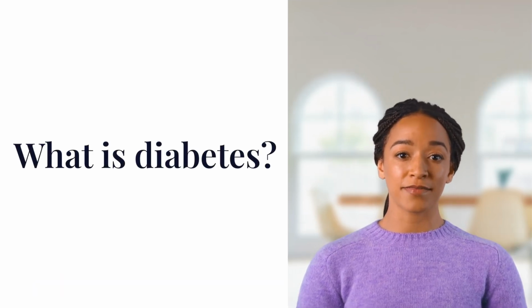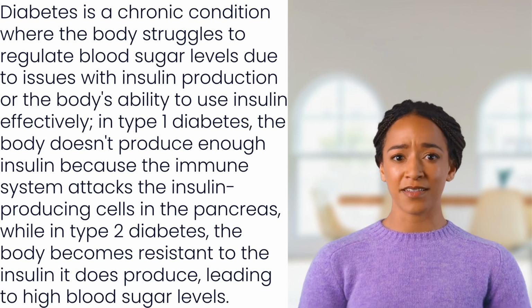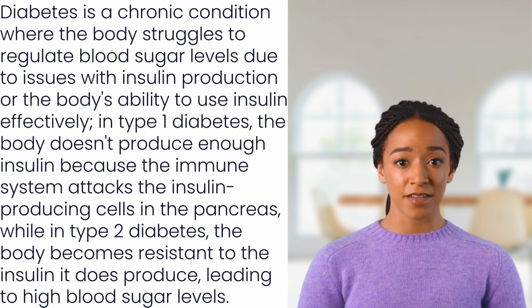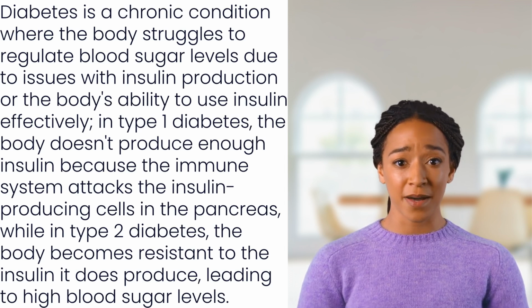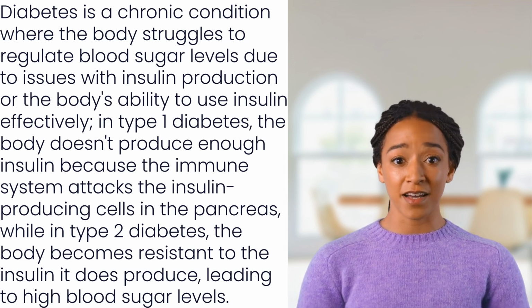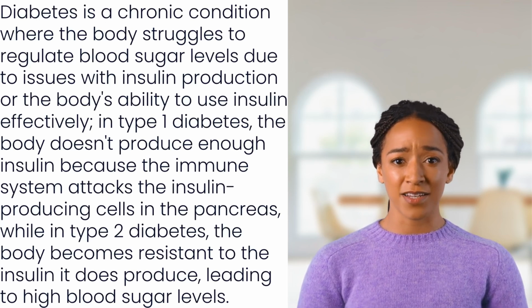What is diabetes? Diabetes is a chronic condition where the body struggles to regulate blood sugar levels due to issues with insulin production or the body's ability to use insulin effectively. In type 1 diabetes, the body doesn't produce enough insulin because the immune system attacks the insulin-producing cells in the pancreas, while in type 2 diabetes, the body becomes resistant to the insulin it does produce, leading to high blood sugar levels due to being overweight or obese, lack of physical activity, genetics, age, race, smoking.